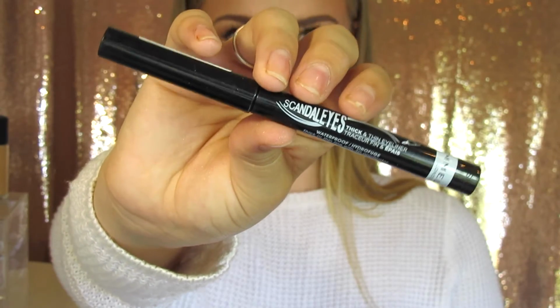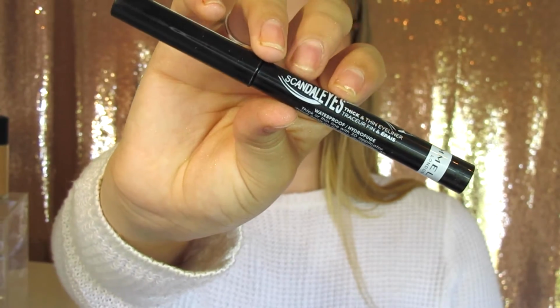So on a day-to-day basis, sometimes I add liquid liner and sometimes I don't. Today I'm feeling a little bit more liquid liner. On a day-to-day basis, if I do apply liquid liner, it's a very, very thin line. You can almost barely see it, but it kind of just thickens up my lash line a bit. So the product that I've been using is the Scandalize Thick and Thin Eyeliner from Rimmel.